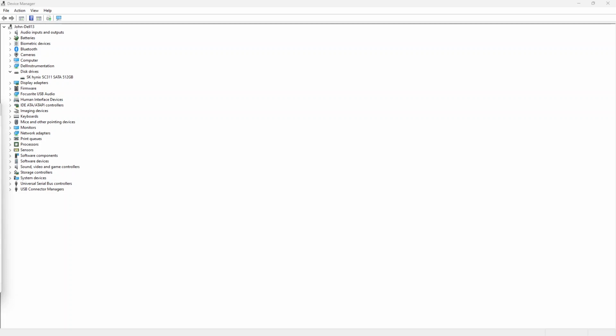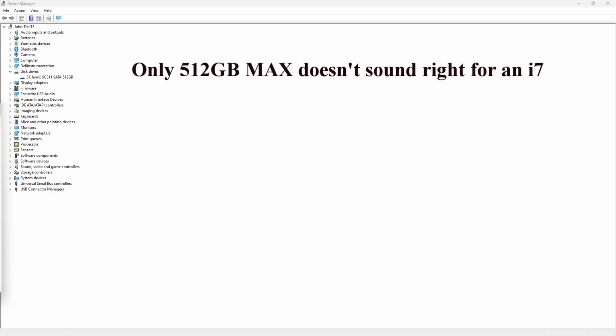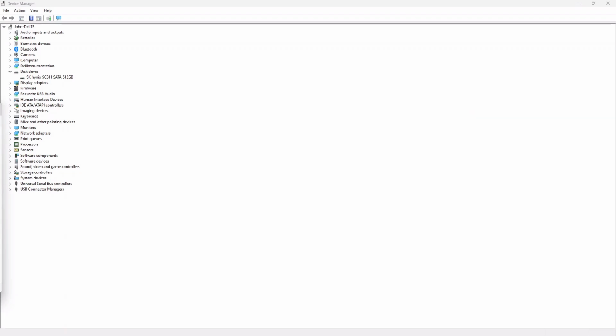But the problem I found out is when I called Dell, they said they can only put in another 512, no bigger. But I kind of ignored that. I went to Crucial, looked up my model number. They actually came up with something, okay?